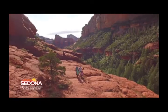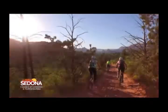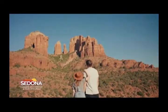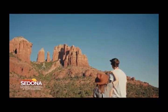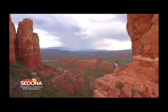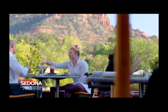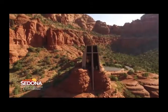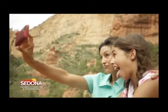We have nearly 400 miles of trails for hiking and biking here, so please be sure to get out on the land and enjoy it. But also, please be responsible. We ask that you leave no trace while you're visiting our beautiful area so that we can remain beautiful for years to come and for your future visits. Please enjoy all of the restaurants and all of the amenities, all the shops, all the tours. There's so much to see and do in Sedona. We know that you're going to be back time and time again. For more information, go to visitsedona.com. And from all of us at the Chamber of Commerce, enjoy your stay.